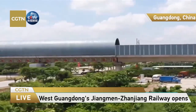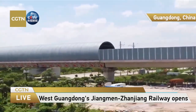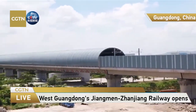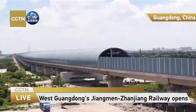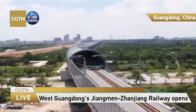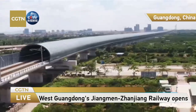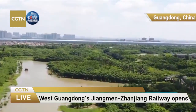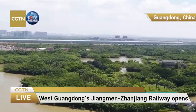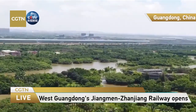And the Jiangmen high-speed railway is very close to the habitat of the birds. Now you can see an arc-shaped tunnel. It is actually a soundproof barrier, and it lasts for around 200 kilometers. It costs about 180 million RMB. The reason why we built this soundproof barrier is to protect the lives of the birds.